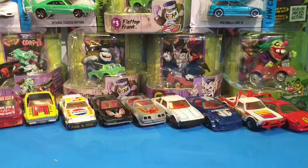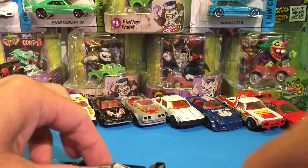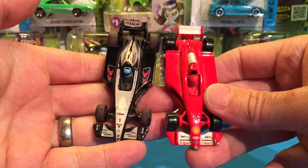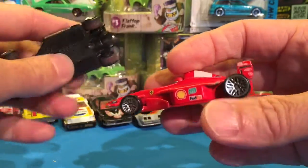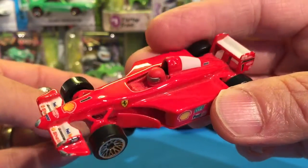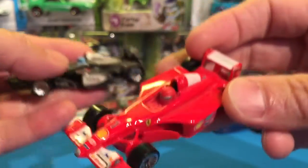Well, we're going to finish up on some Hot Wheels now. And it was in the charity shop and came across a couple of these old McDonald's racers. Yeah, really nice. And they actually are, yeah, 10p each. So there's the Ferrari one. I'm not sure who that is in there. Probably Schumacher, I would have thought, given it's number 1 there.